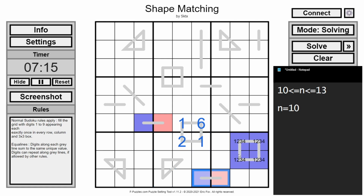I don't know how to... Because we can't have this be 10 when we've already used three small digits. But, yeah, I don't know if we're actually working towards proving anything that way. This needs one low digit.